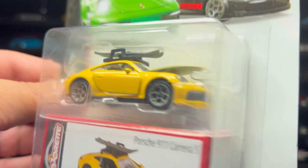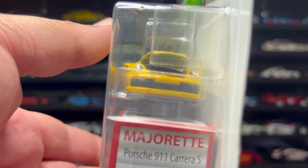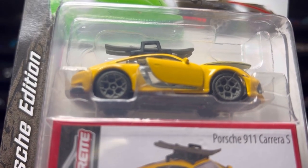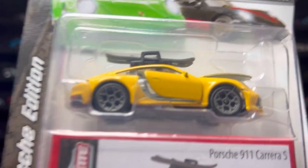Very cool. Let's check out the front detail. So you can see this one has the lenses. Very nice. I'll be honest with you guys, I'm not very fond of the wheels, but overall it's still a very cool casting. Let me know what you guys think about this one.